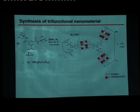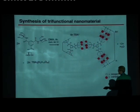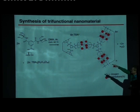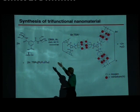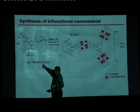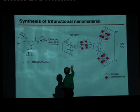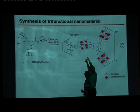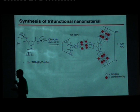And this is another example. If you take this, sorry about that, hopefully by the end of the week I'll know how to use this thing. Okay, so if you take this triol, you can boil this up with many vanadates, including V10, a POM of 10 vanadiums, and you get a very interesting material where the V10 has been converted to V6, the red balls are vanadium, bridged by oxygen. And we've made a whole group of these.